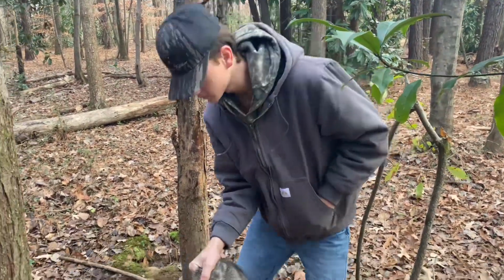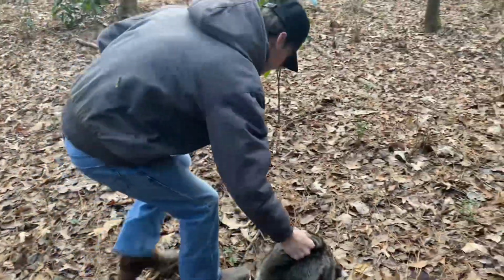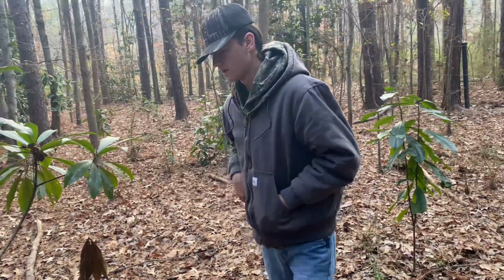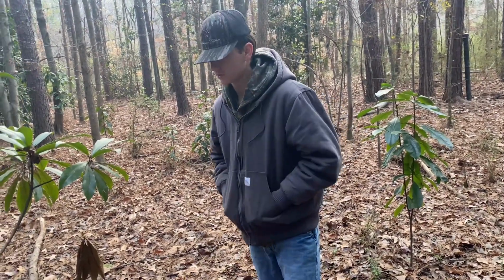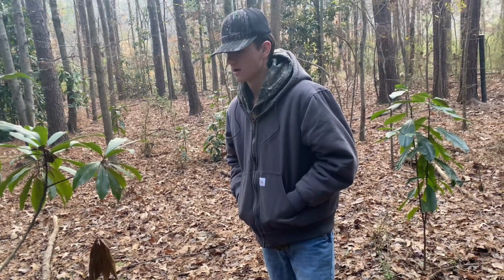So yeah, and then I'm gonna show you real quick. I'm gonna move this guy out of the trap circle here. And I've heard some people care about blood, and dispatching them in the trap circle's not good or anything like that, but I mean, they're coons. I don't think they really care.